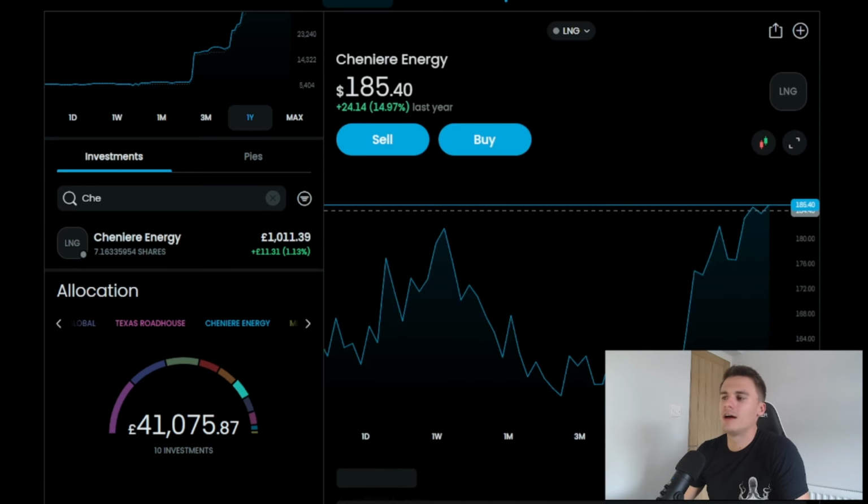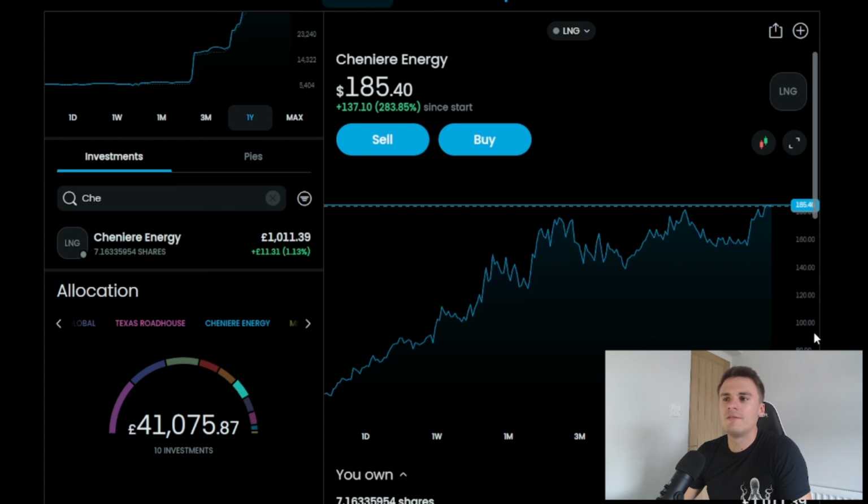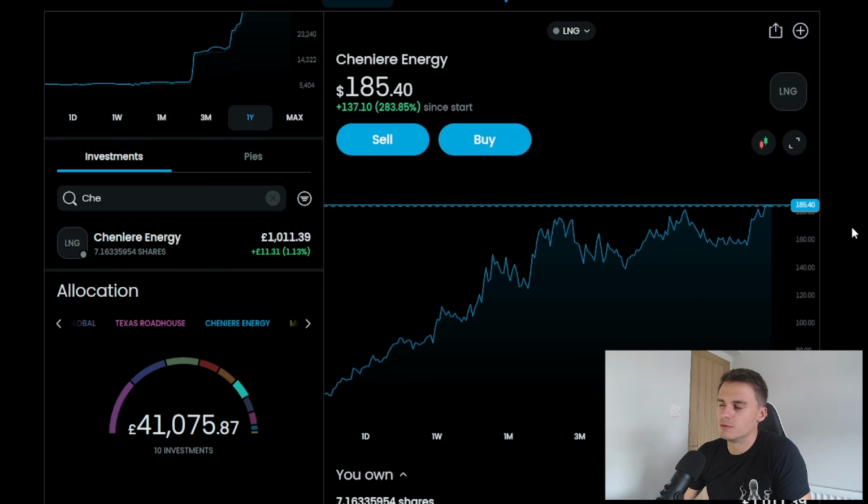But I just really like the Q2 earnings report. It did really well. To cover it simply, they increased their share buyback program by about $4 billion. They announced they were going to raise the dividend by about 15% in Q3. They haven't actually done that yet, but they probably will. They announced they were ahead of construction again, and on budget for Corpus Christi. I keep butchering that, so probably someone's going to tell me off for that. But generally speaking, I really like its construction being ahead of schedule. It's going to massively increase their production of LNG, liquefied natural gas, in the future.